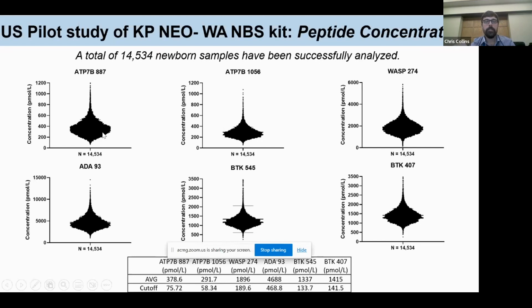These are the concentrations of all of our peptides in these samples. So ATP7B, our 2 Wilson disease peptides here. You can see the averages. Wiskott-Aldrich syndrome is here, ADA deficiency, and BTK, then, is our 2 XLA peptides. So it's going very well, quite robust, and we're just continuing to churn through these samples and collect data.